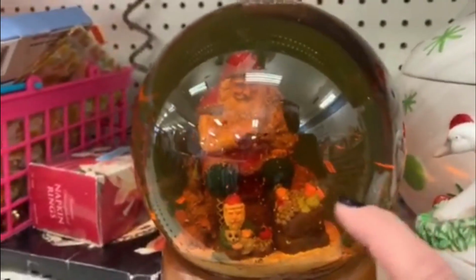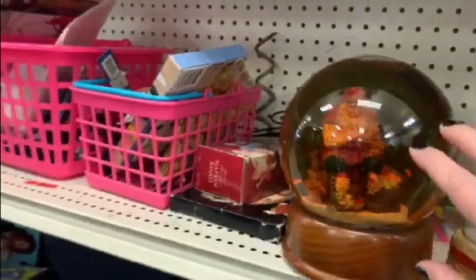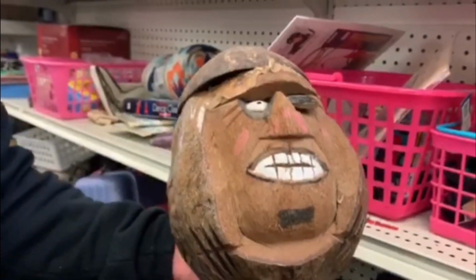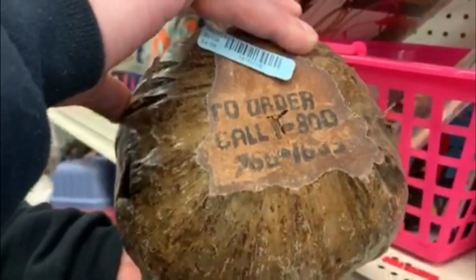Now this, I'm guessing it's this color probably because of being in the sunlight, maybe in storage for a long time. I don't know if they made it that color on purpose or not. And look, pirate coconut monkey. This is me over here. This is Matt. Look how smart they are.